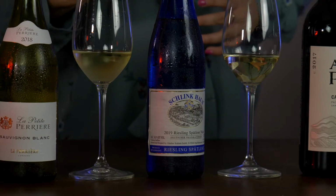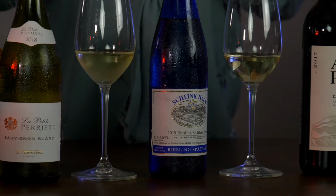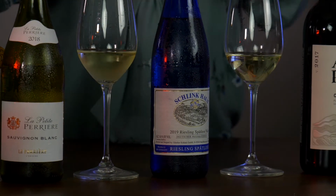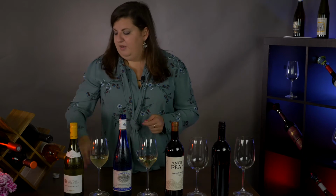This wine does have low alcohol due to all the residual sugar in the wine. It is 8%, so really nice, light on the alcohol. There is that beautiful sweetness. So it really can be that crowd pleaser, kind of going in between wines that are food friendly and craving food, but also for those people who are looking for something sweet to sip on.